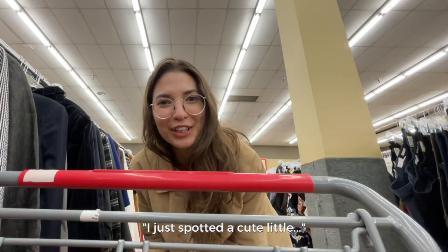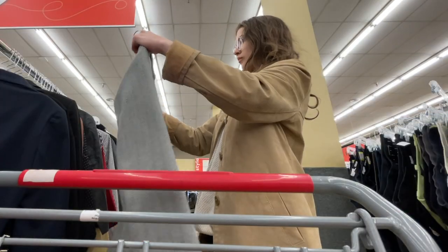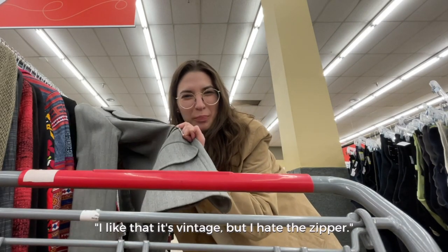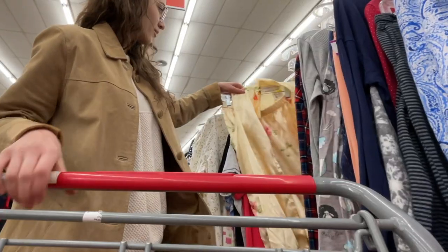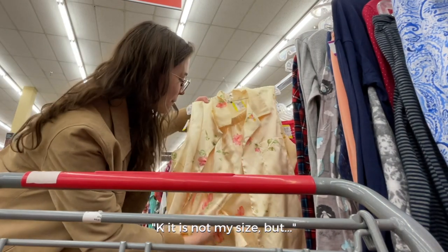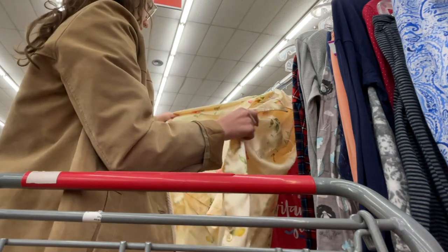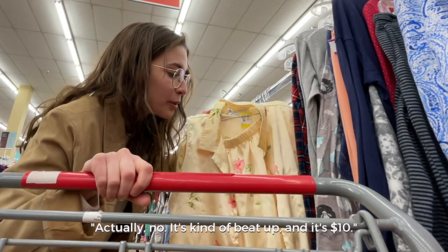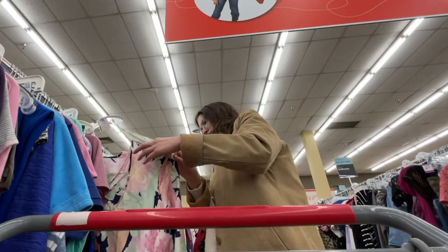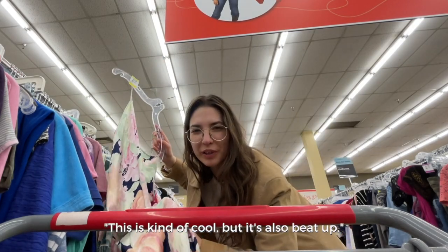I just spotted a cute little vintage pajama set from afar. I think we have to go find it. I like that it's vintage, but I hate the zipper. Okay, it is not my size, but I kind of want to get it anyways and do something with it, like a thrift flip. Actually, no, it's kind of beat up and it's $10, so beat up and $10, I'm not gonna get it. This is kind of cool, but it's also beat up.